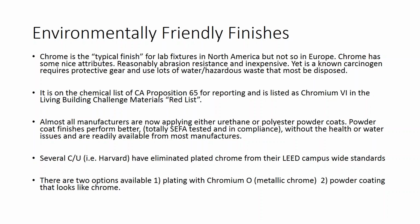It is also a chemical on the California Proposition 65 list for reporting chrome plating. It is listed as chrome 6 in the Living Building Challenge materials. It is on the Red List of not to be used.